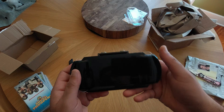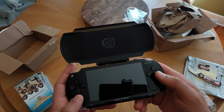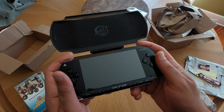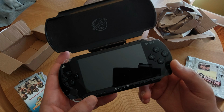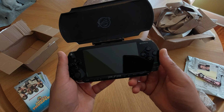So I think I paid, oh yeah, I forgot. I mean, I mentioned this. It does come with a case. I paid slightly over what you would normally pay. So I think these relatively go for around 90 to 120. I paid 130 just because it was a lot cleaner. But I'm happy with it. You know what I'm saying?